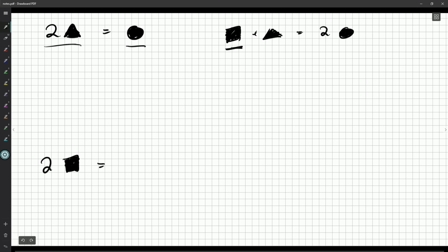So how many triangles is a square? How many triangles weigh the same as a square? Well, over here I can say, these two circles are really four triangles, because we know two triangles is a circle, and I've got two circles. So we've got four triangles are the same as one triangle and a square. If I subtract triangles from both sides, I'll see a square is worth three triangles. So what are we looking for? We're looking for two squares. That would be the same as six triangles.